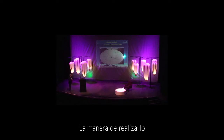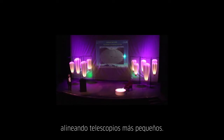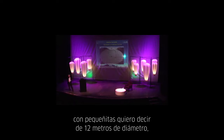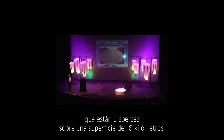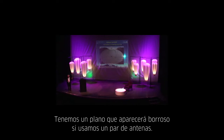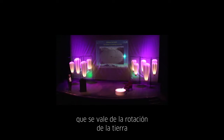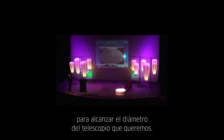So the way you do it is to simulate a 16 kilometer telescope by filling it in with smaller telescopes. Think about these little antennas, little being 12 meters in diameter, which are all scattered around a surface of about 16 kilometers. You can think of it as the pixels of your digital camera. So you have a plane which is only filled sparsely with a few antennas. What you do in interferometry is use the rotation of the Earth to fill the whole diameter and the whole surface of your telescope.